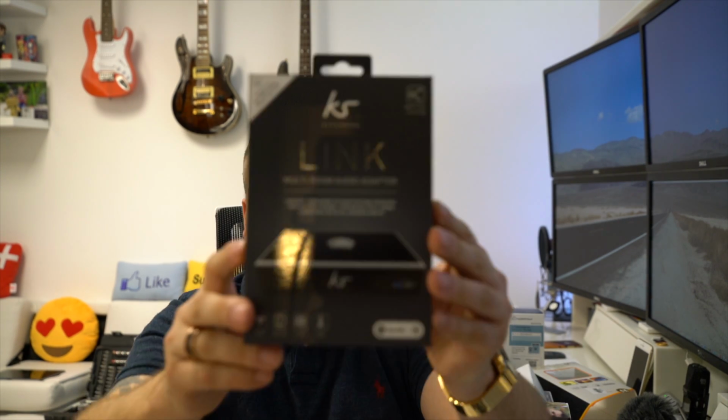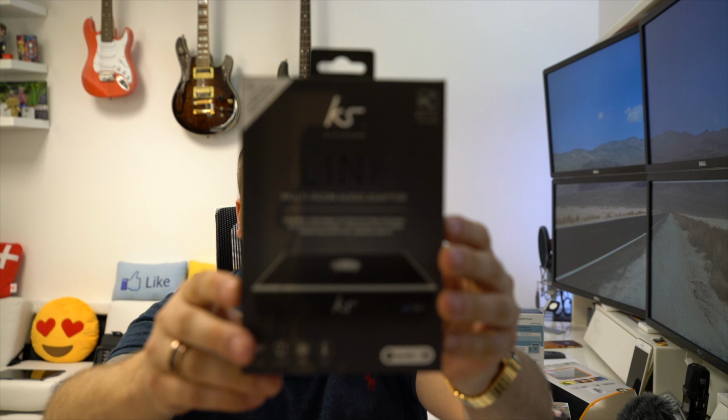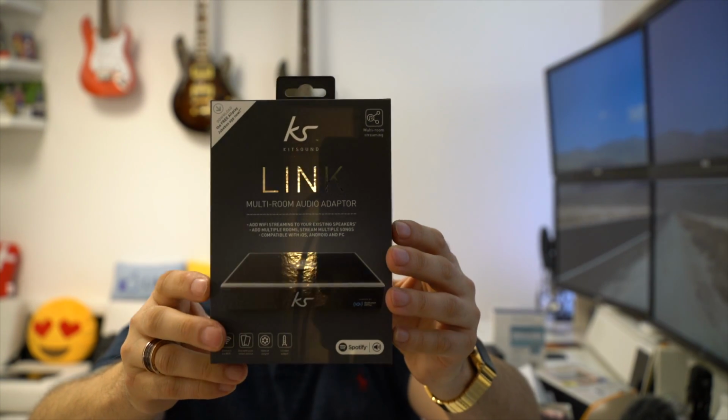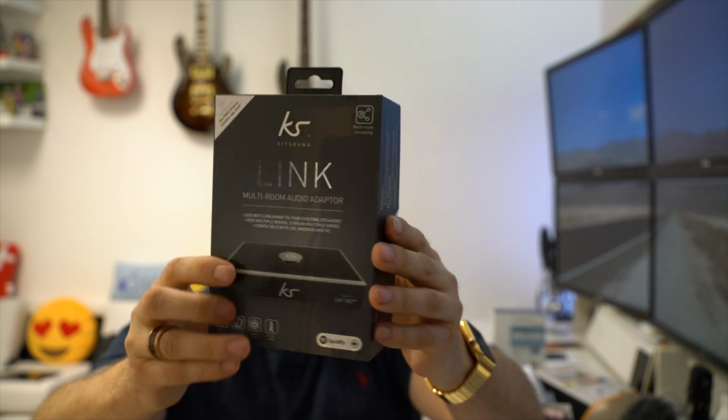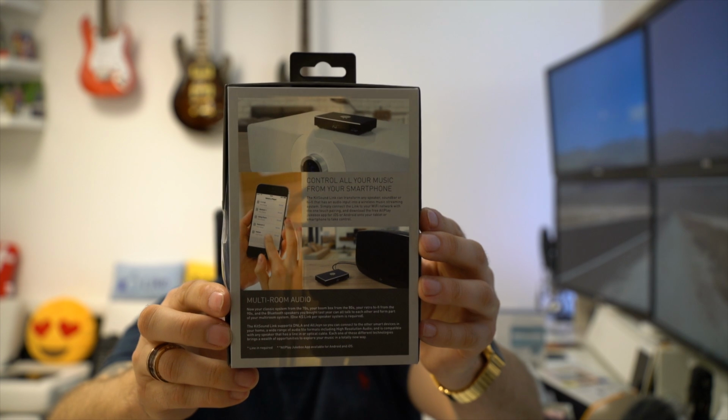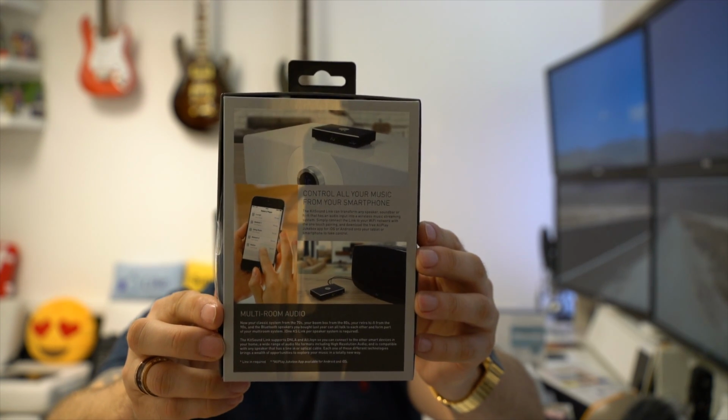Sorry, I'm going to drop this on the floor. Whoops. So next up, a couple of products from a fantastic company, KitSound. Now, this is the first one. And this particular product is called the KitSound Link. And the idea of the KitSound Link is that it is a multi-room Wi-Fi audio adapter.